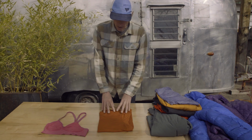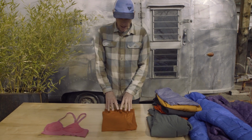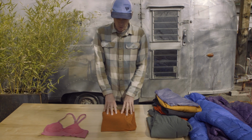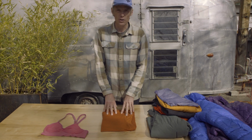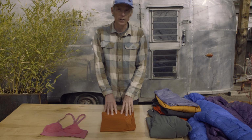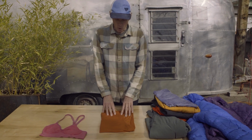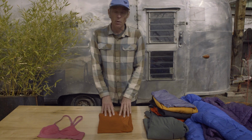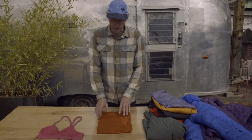Then against the skin, I like to use a t-shirt. I like a thin wool t-shirt. It tends to do a little better over the duration of a long expedition and smell better, and it dries quickly. So I use a thin wool t-shirt. This is a Patagonia, but there's quite a few models out there that make a nice base layer for folks.